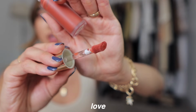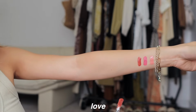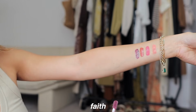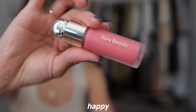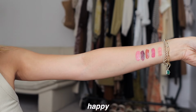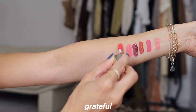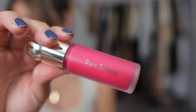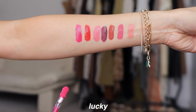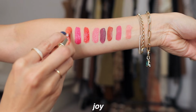Next shade is Love, and this is almost like a deep coral. Next shade is Faith, which is a really deep berry shade. Next blush shade is Happy, and this is one of their dewy blushes. It's this really pretty Barbie pink. Next shade is Grateful, and it is this fiery red. Next shade is Lucky, and it is a really bright fuchsia. Next shade is Joy, and it's this really pretty orange.